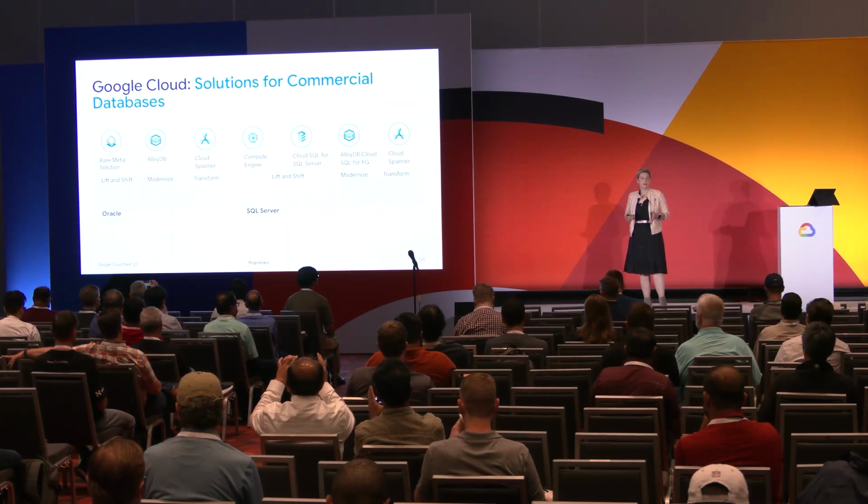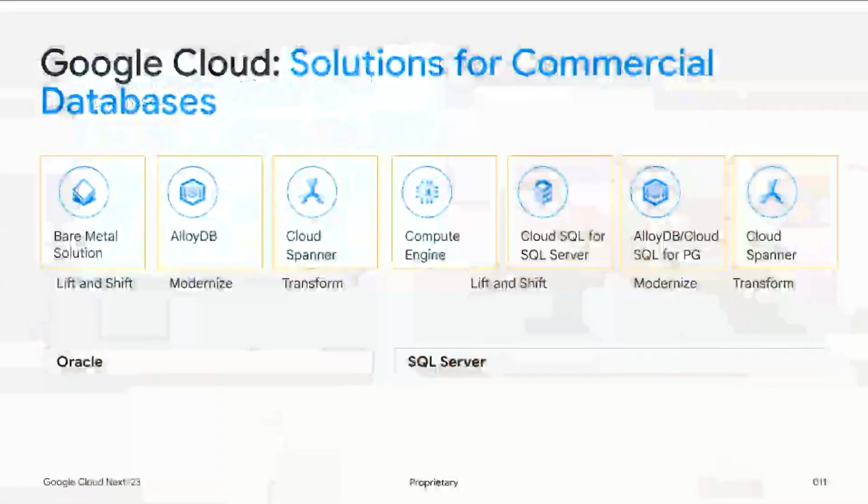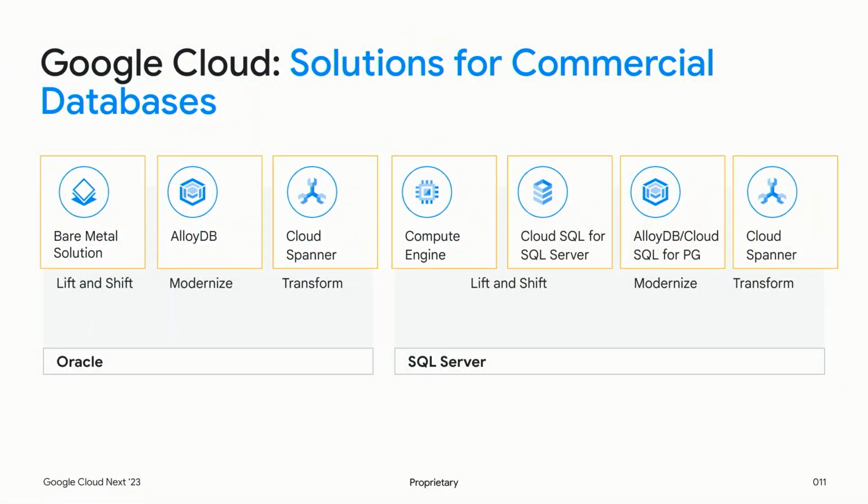So today we're going to talk through those two different commercial offerings, Oracle and SQL Server. When we speak to Oracle, we have several different options: lift and shift, migrate, modernize. Ultimately, you might look to several of our other solutions. Same thing when it comes to SQL Server.